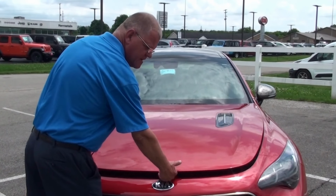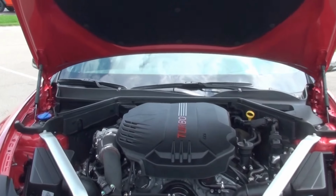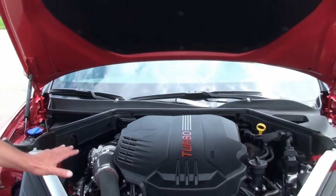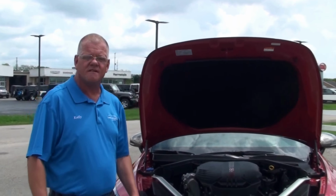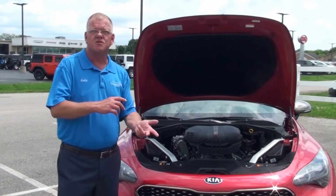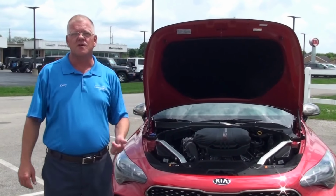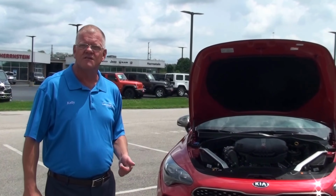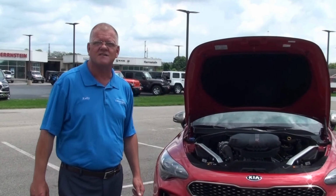Inside this hood, overstating the obvious, in bright red letters, the word turbo with GDI small off to the side of it. Bracing for the motor allows for the reduction in noise, vibration and harshness, and this motor is one of two motors that's available, but the GT2 comes standard equipment with a 3.3 liter twin turbo motor that develops 365 horsepower with 376 foot-pounds of torque.